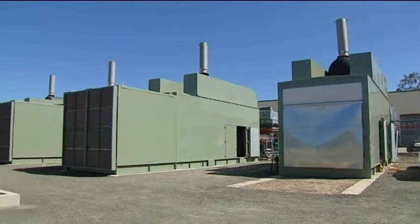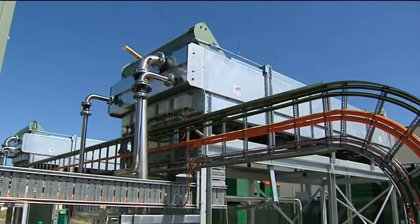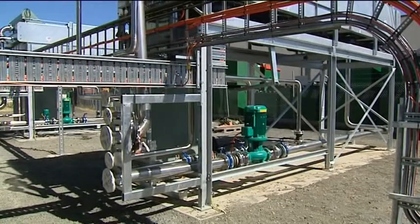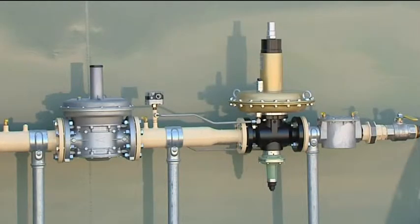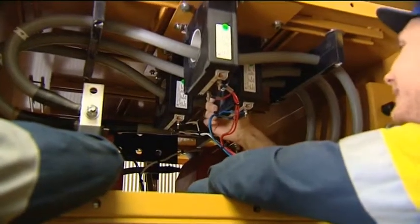It looks more like a yard of shipping containers, but the Latrobe Valley's newest power station is by no means temporary. It's Novapower's solution to easing the strain on the grid when most needed. Most of the hours of the day baseload is sufficient, and you have plants like ours that service the peak, and we can do that at lower cost than a number of the other technologies that are out in the marketplace. The technology is 20% more efficient than other alternatives like coal.